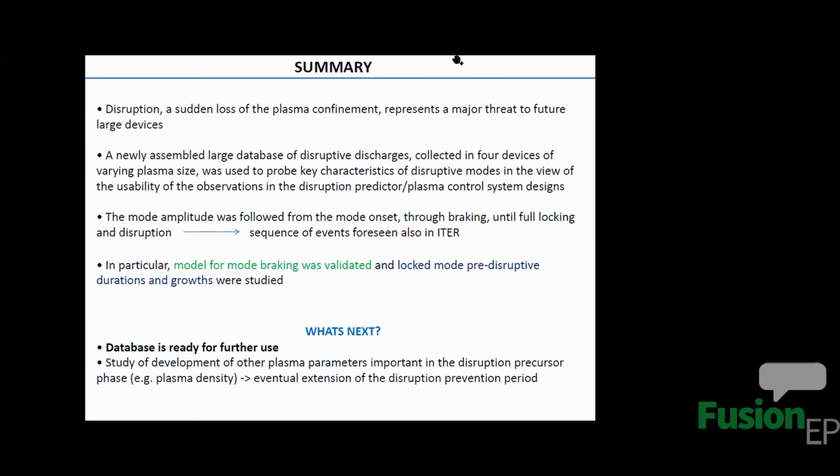And I have a couple of questions. Maybe it's kind of a silly one. I didn't really grasp what is the physical meaning of the critical width of the disruption.